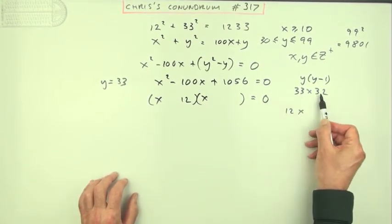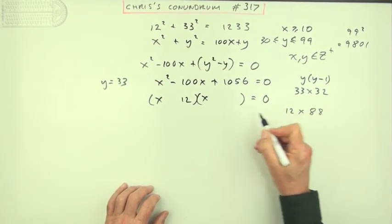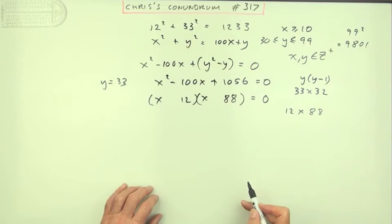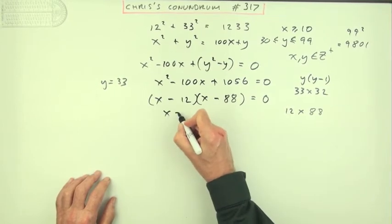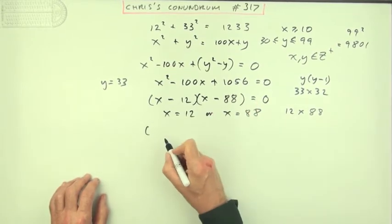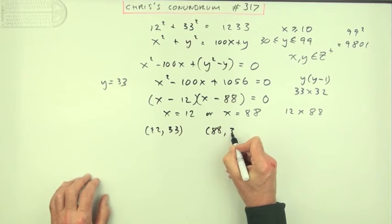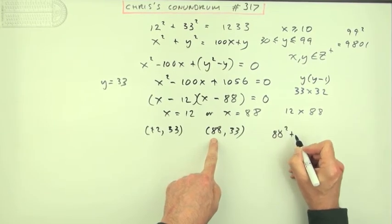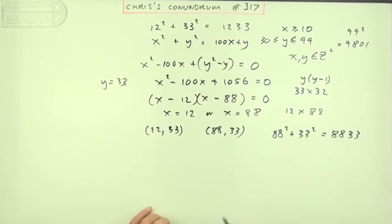If I take a 3 out of that one and a 4 out of that one, I'll have the 12. That'll leave an 11 and an 8, so that must be 12 times 88. And of course that works. 12 times 88 gives this, and 12 plus 88 gives the 100. This says the larger one is negative, this says they're both the same, so they're both negative. So there we are, x equals 12 or x equals 88. So that means the pairings are, if I put them together, I've got 12, 33, and I've got 88, 33. So this is the new one. This would say that 88 squared plus 33 squared should equal 8833, and it does.